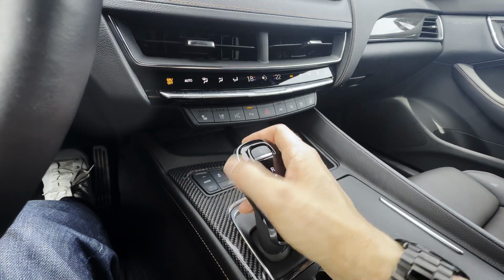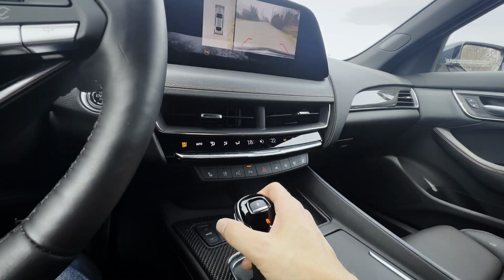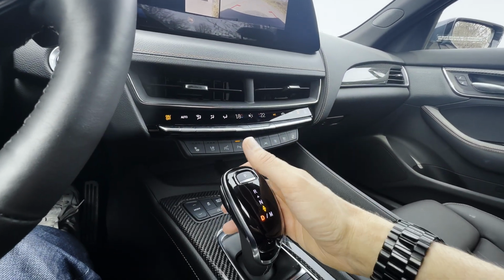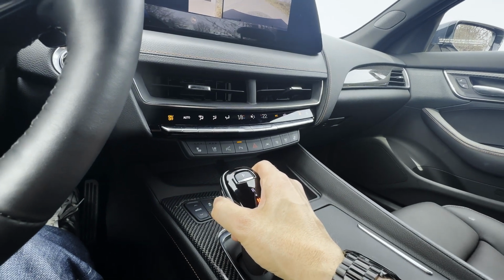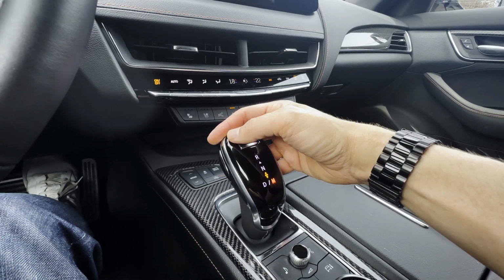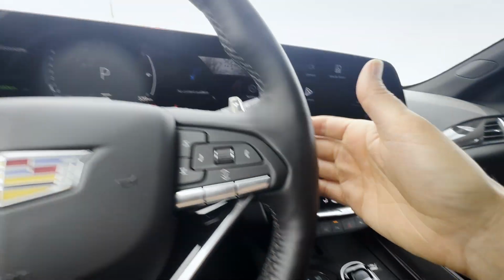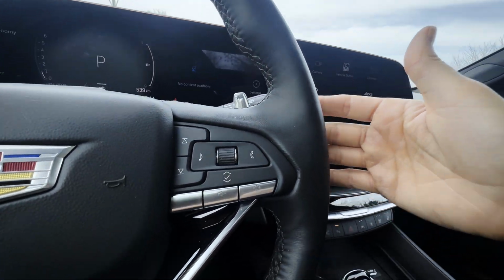And the shifter here feels fantastic in the hand. So reverse, bringing up that camera, drop down lightly to get yourself into drive there. Neutral is kind of like this fine position in the middle. You can drop down there if you wanted to get into an available manual mode too. But your manual mode, like I said, your best bet, just utilizing the paddle shifters.